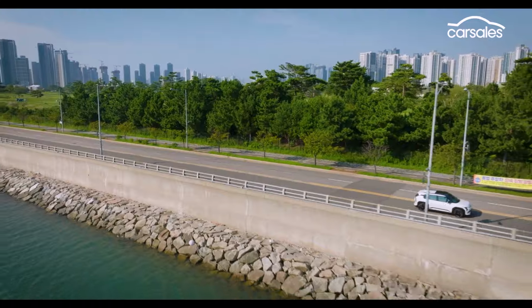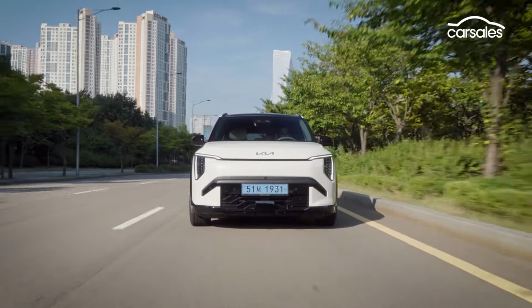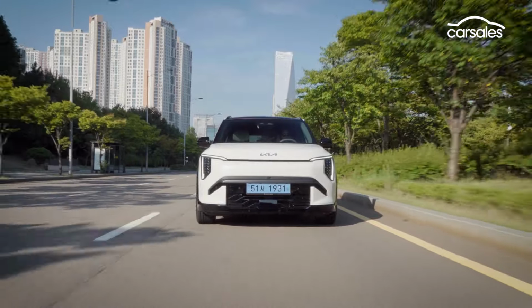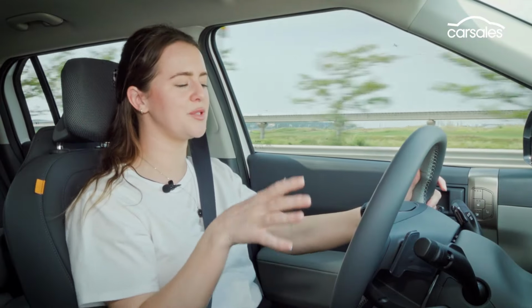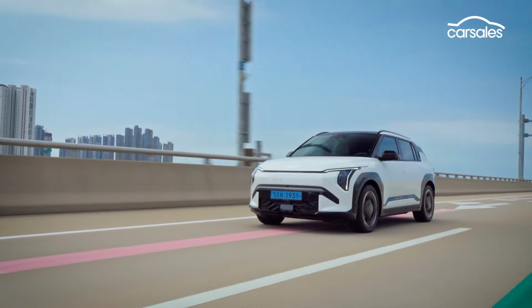The last thing you need to know is what it's like to drive, and if you hadn't worked it out already, we're in South Korea, so not only are we on the wrong side of the car, but we're also on the wrong side of the road, and we're in an overseas spec version of the EV3. So what we eventually get in Australia may look a little bit different in terms of specification, but this still gives a pretty good indication of what it's going to look like when these cars arrive in 2025.